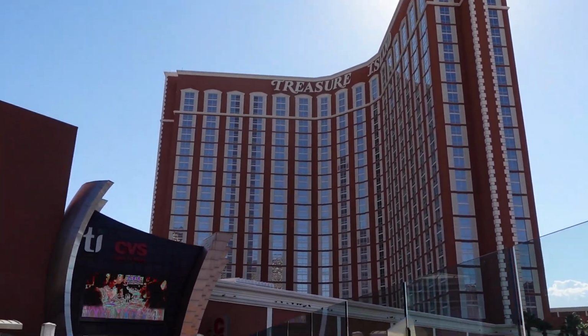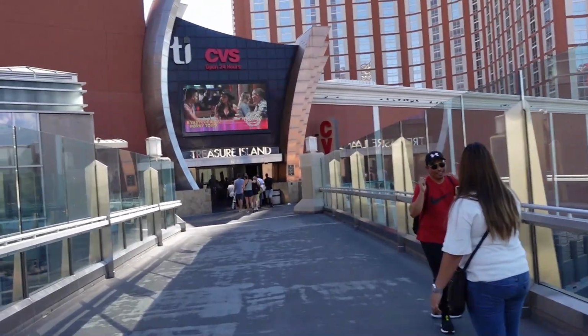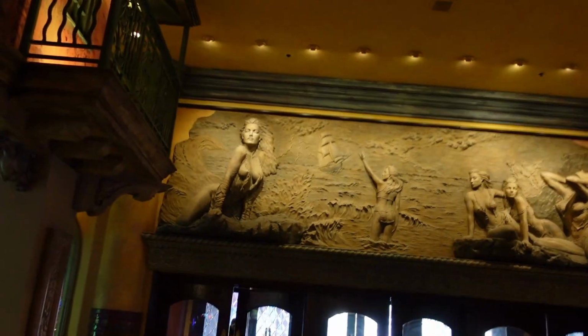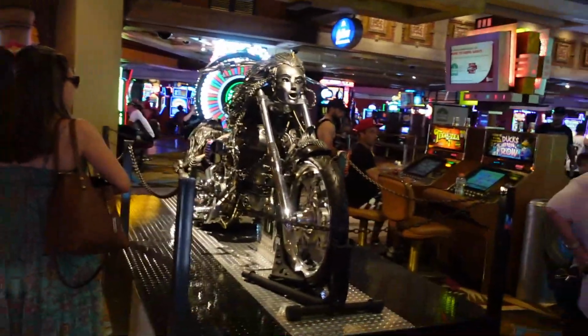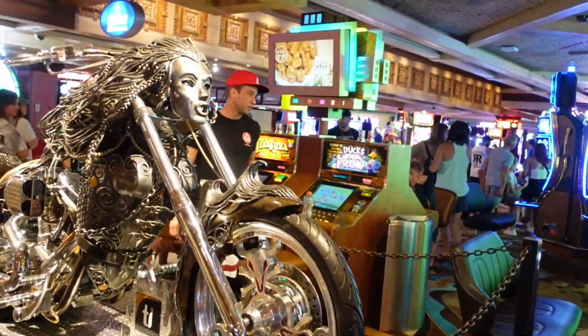Hotel in the entrance, so we're going to go inside and see if we can find anything interesting inside. This is the lobby of Treasure Island. Of course, a Treasure Island theme. But look at this motorcycle. Sirens.